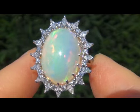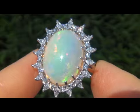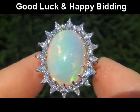We are so confident that you'll be absolutely delighted with your purchase that we insist on paying for the return shipping if you choose to send it back. Good luck and happy bidding.